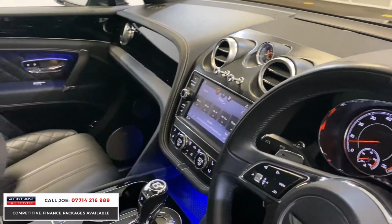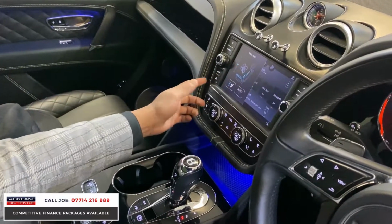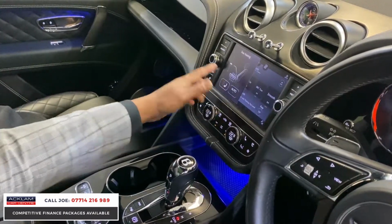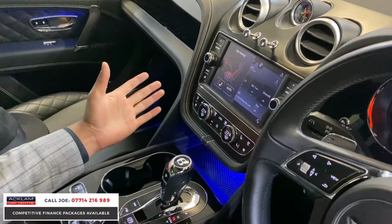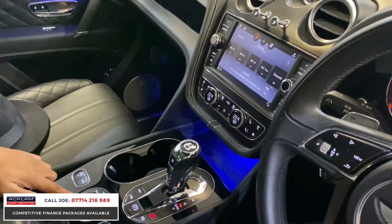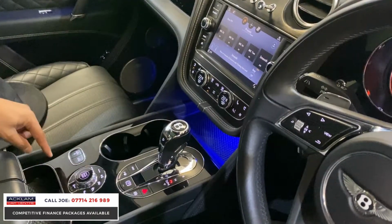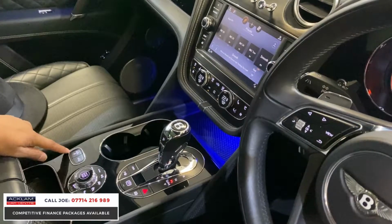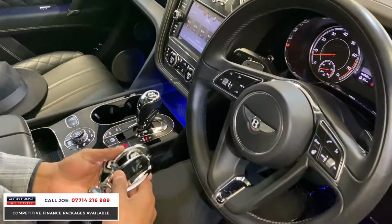Obviously, you got your navigation, your heated seats, ventilated seats, so you can choose how cold you want it, or if it's heat you want, how hot you want it. This is again very up to date. It does what it's supposed to do, plus more. You've got all the settings for the drive control, 4x4 terrain, sport, comfort, individual, the height adjustments for the suspension. The car's got more keys than I need.